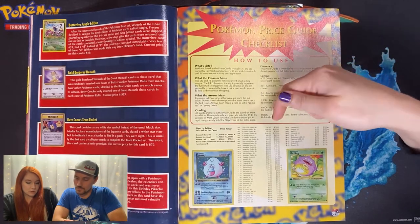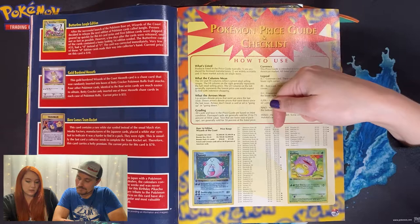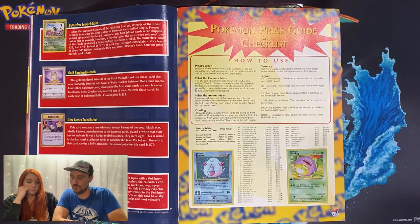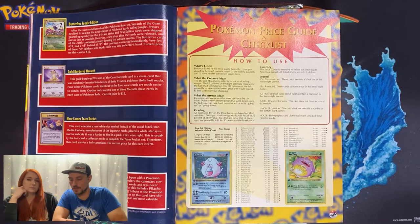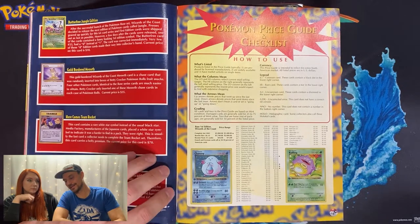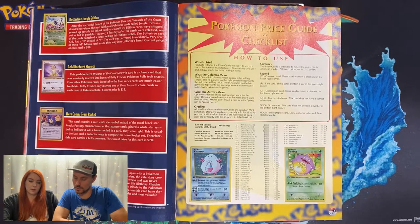It's showing in this column the starting price, and then this is the higher price. So yeah, it's a range. It's kind of interesting, because in 2000 the prices were so different than now. The low price would be what you could expect if you were able to get it from a shop that did mass quantities, you could probably get it for that price.